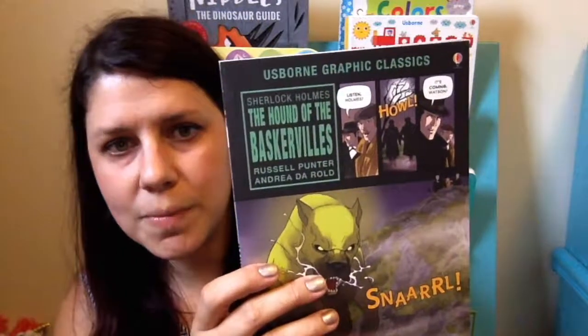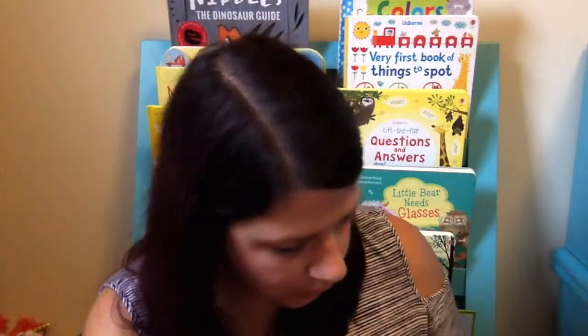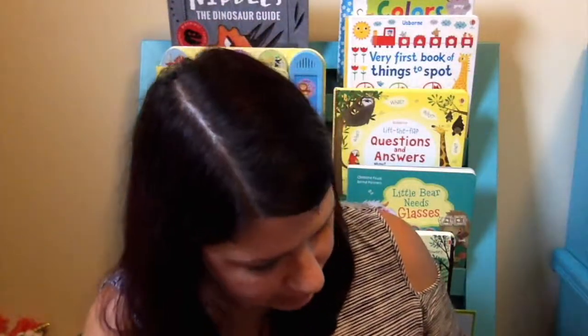The final books that I wanted to show you are a part of our new graphic legends. We have 4 of these graphic legends. We have King Arthur, Robin Hood, Sherlock Holmes, The Hound of the Baskervilles, and we also have the Odyssey. The illustrations in this are really, really beautiful for kids that like graphic novels and comics. It's just kind of a perfect book for them.